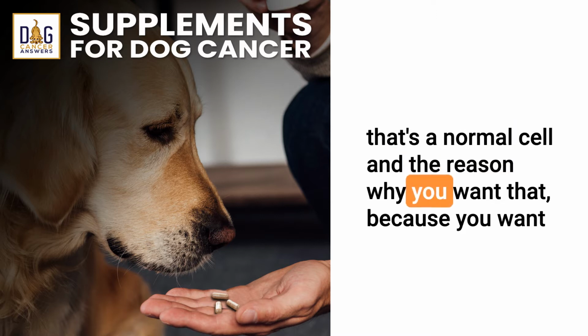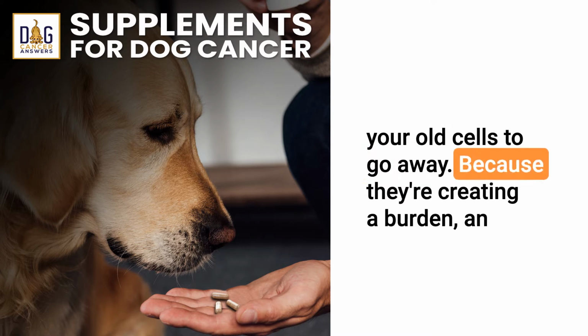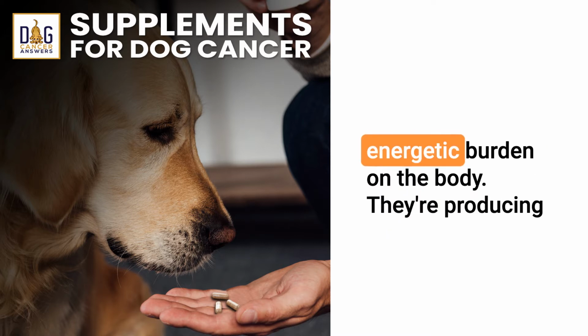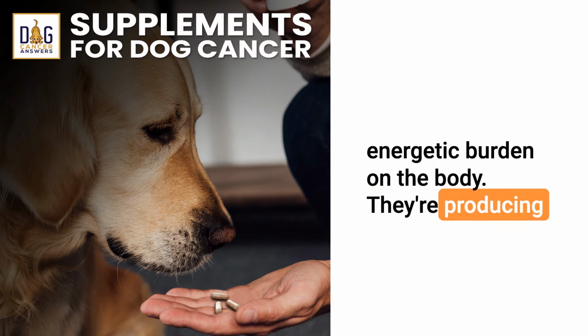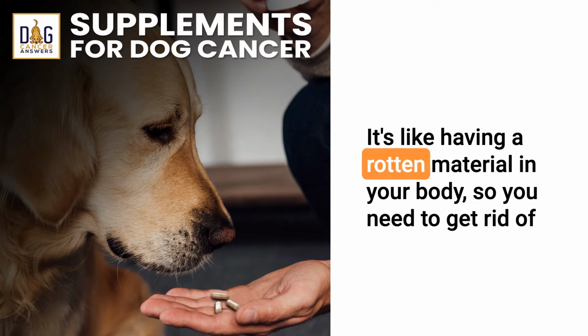The reason why you want that is because you want your old cells to go away, because they're creating a burden, an energetic burden on the body. They're producing toxic metabolites. They're just not good for you. It's like having rotten material in your body, so you need to get rid of it.